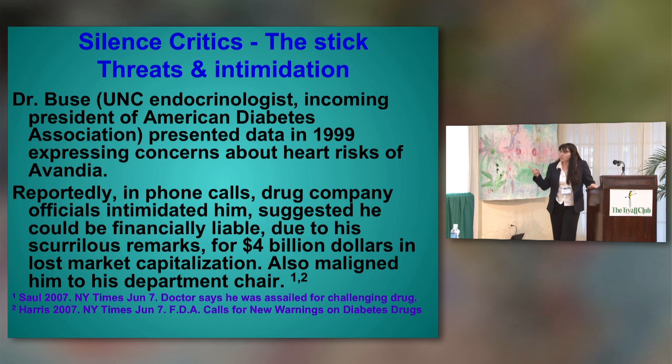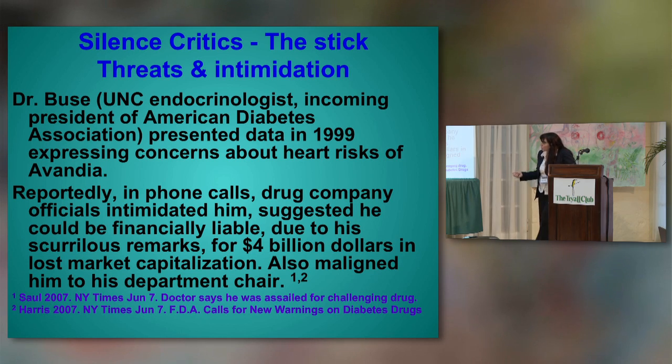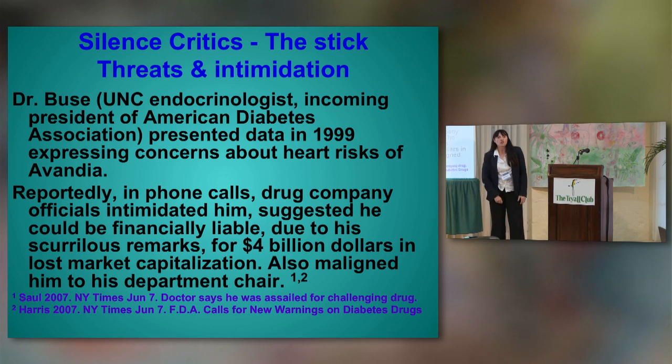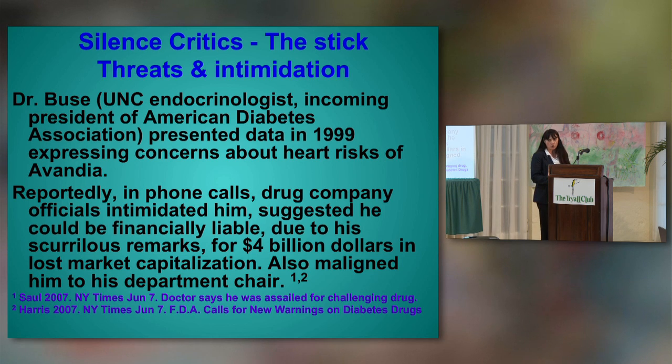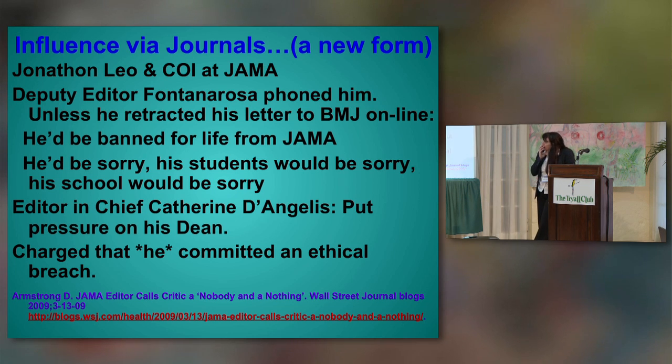And an example of this is when Dr. Buse first presented evidence that Avandia might have problems. Reportedly, in phone calls, drug company officials suggested he could be personally financially liable to the tune of $4 billion in lost market capitalization for his scurrilous remarks, which is obviously fatuous, but certainly a very frightening kind of phone call to receive. And there's been a recent example where this influence was operated by stakeholders for the pharmaceutical company.